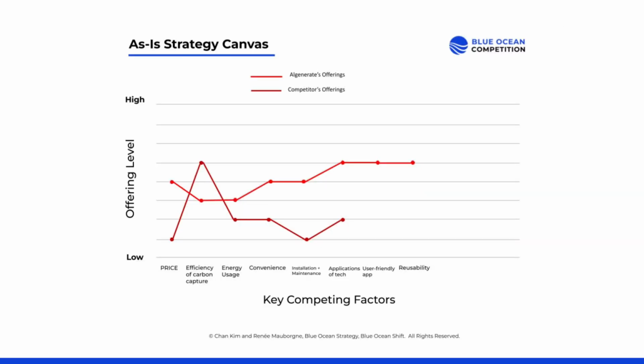Here's our as-is strategy canvas, and as you can see, we made a trade-off by decreasing the efficiency of carbon capture in order to decrease price and convenience, which opens our product up to a much wider consumer range. We've also created two new competing factors, a user-friendly app, and our tech ensures reusability of the algae rather than simply storing carbon like most carbon capture facilities.